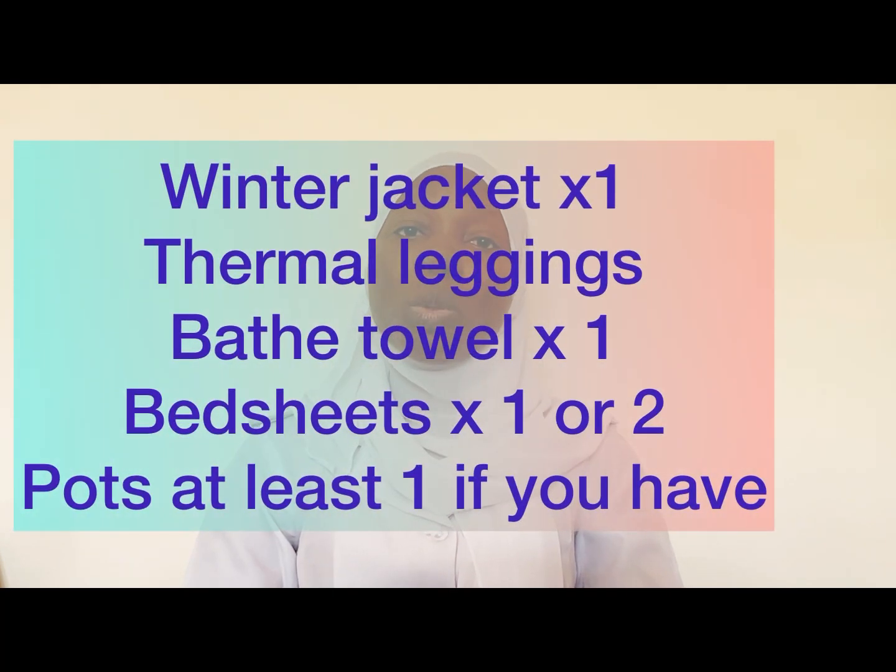Another very important thing is your thermal wear. So you want to get thermal leggings, the one you will wear inside before you wear your clothes, basically to prevent cold, especially for the lower part. You've already got jackets for the upper part. For the lower part, you have to get your thermal leggings. You can get maybe 2 or 3 of those thermal leggings.